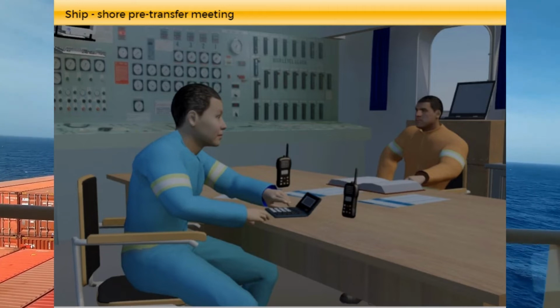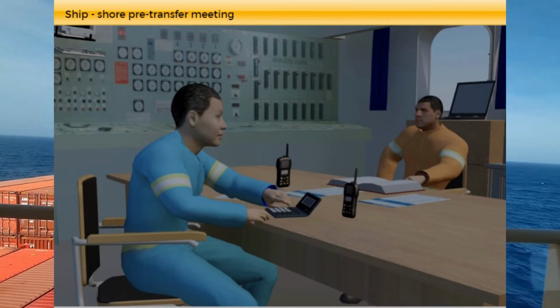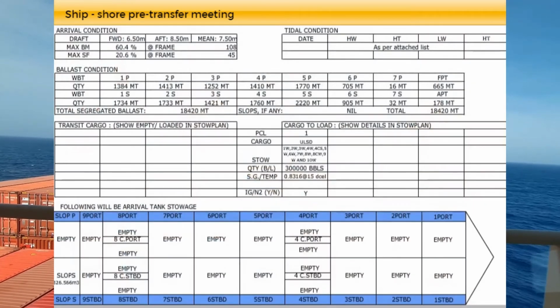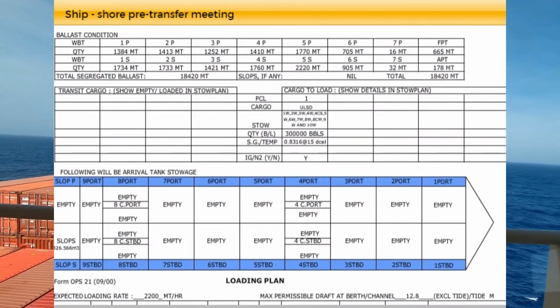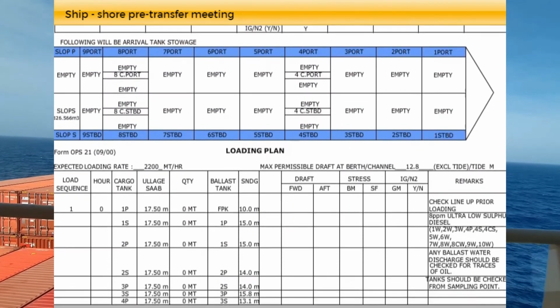The three main areas covered are the loading plan, the safety, security and environment protection, and the communication and emergency stop procedures. Details of the ship's loading plan, usually also communicated before arrival, are discussed, and if in agreement with the terminal's plans, are finalized.